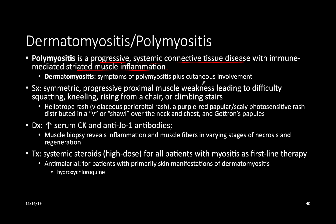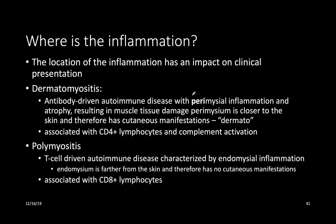So before we go on here, let's talk about where the inflammation is. Why is it that in one particular disorder we see inflammation of the skin, these papules and the shawl, everything else like that, and then in the other we don't? It's really the location of the inflammation that impacts the clinical presentation. When we talk about dermatomyositis, we have antibodies that are attacking our muscle, and they attack the perimysium of the muscle. That perimysium is the layer around the muscle.